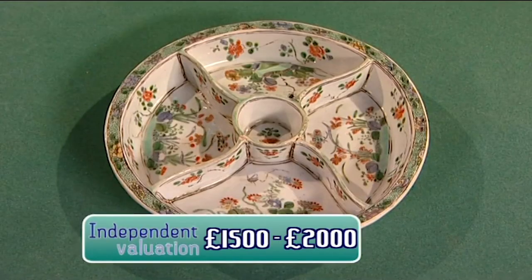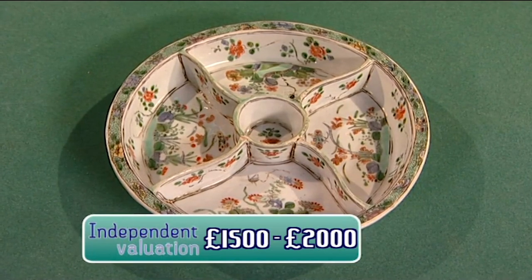£1,500 to £2,000 is the expectation from both independent valuers and the auctioneer. A very, very nice, clean 18th century piece of Chinese porcelain, and I think that can do well in the auction. So I think that's sound advice. Take it to auction, Adam. Yeah, I think that's what I'll do. Thank you. Did your dad pay for it? He paid £1.25 for it.